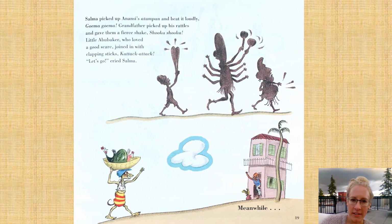Selma picked up Anansi's atumpan and beat it loudly. "Gwema, gwema." Grandfather picked up his rattlers and gave them a fierce shake. "Shuka, shuka." Little Akubakar, who loved a good scare, joined in with clapping sticks. "Katak, katak." "Let's go," cried Selma.